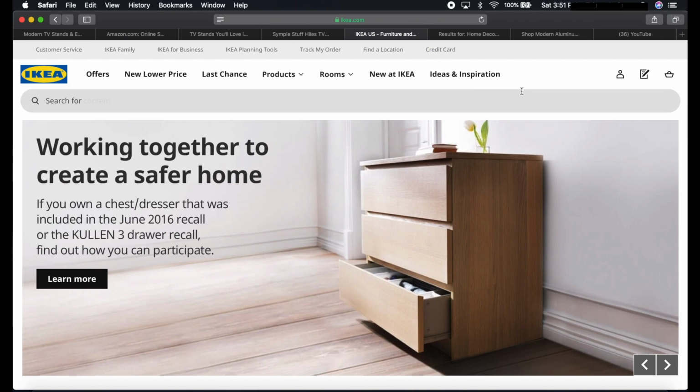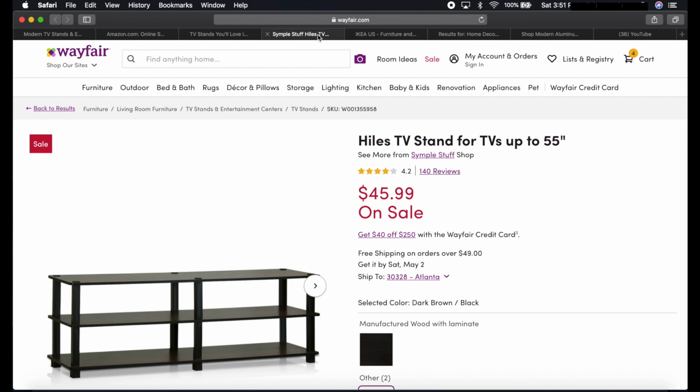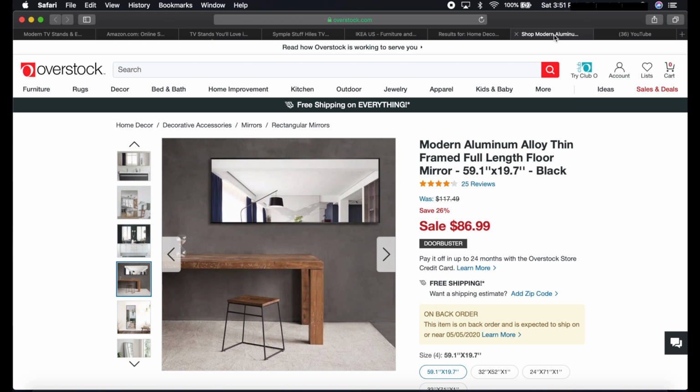IKEA ain't really talking too much about a deal, but you could shop the new low prices and stuff. But to me, with IKEA you can always find a good price for something. Wayfair is always going to show you what's up with these deals. Always, 100%, right? And also, make sure to buy a freaking warranty. I just purchased, what did I buy last night? I can't remember, and I literally just purchased it last night.